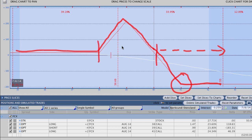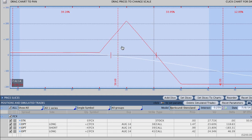Now that's obviously the ideal situation. If that happens, great. But if not, we still have no risk to the downside because the stock can continue to move all the way lower below our 38 strike, and we still take in that 9-cent credit on this trade.